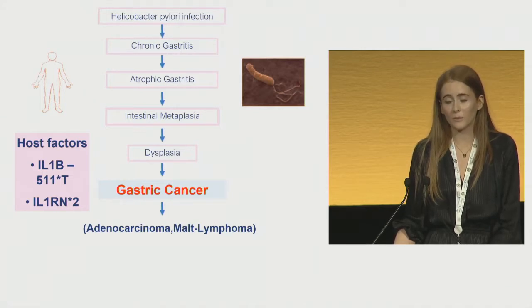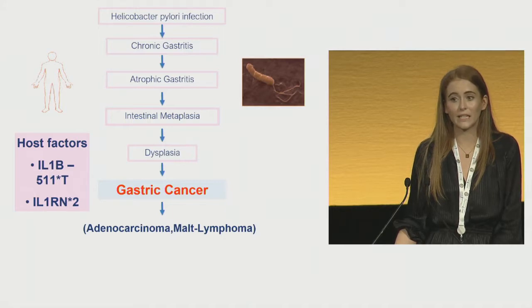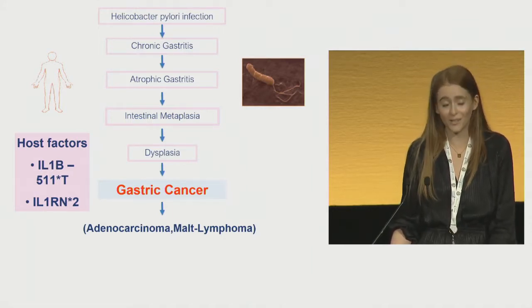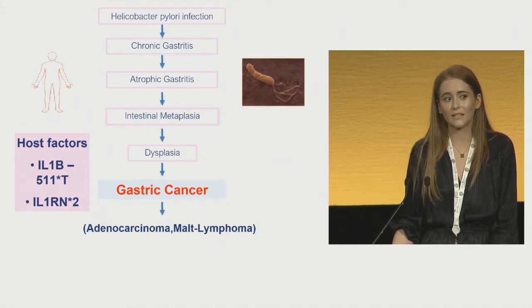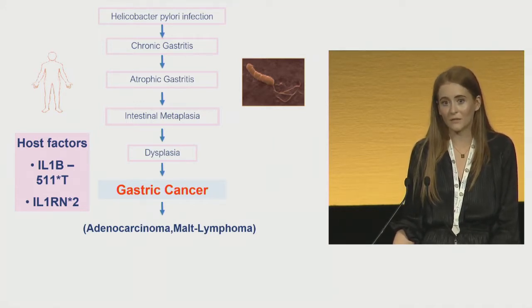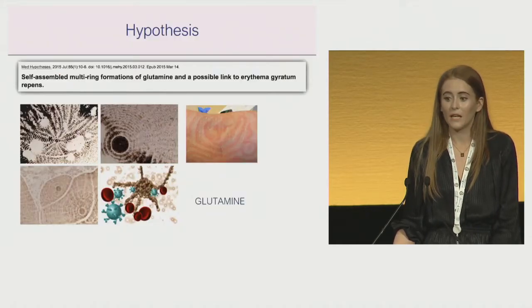Although Helicobacter pylori itself is a benign entity, it's interesting that it can eventually lead to malignancy. It can lead to either gastric adenocarcinoma or a MALT lymphoma. And again, what's interesting is that the treatment for MALT lymphoma is actually H. pylori eradication therapy. Although our patient did have stomach biopsies, which were negative.